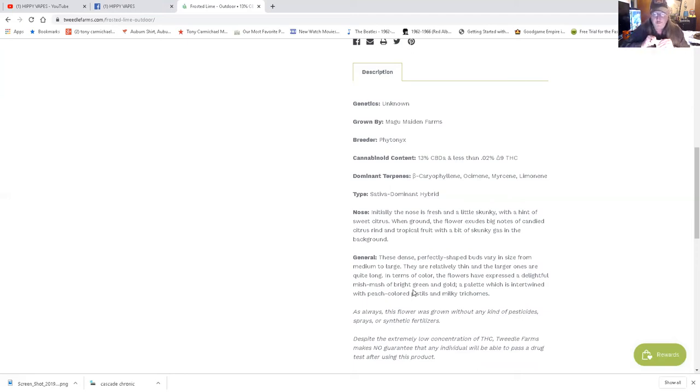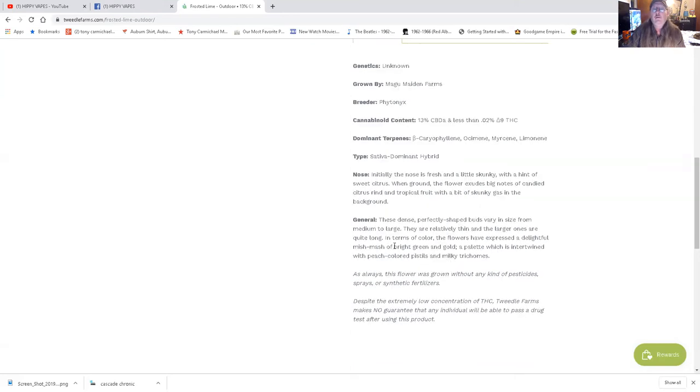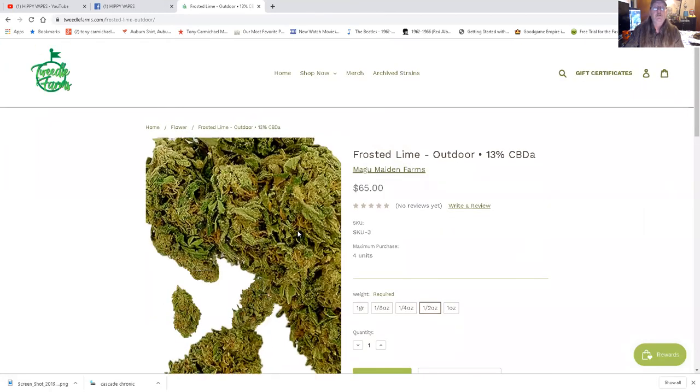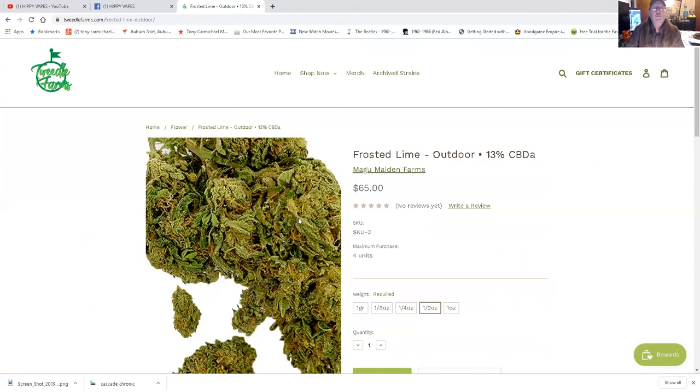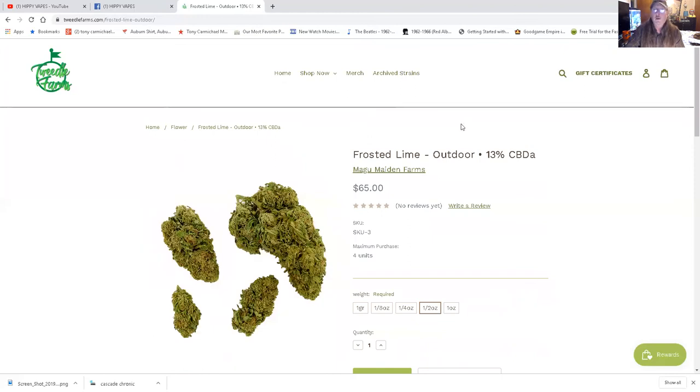Really nice buds in there. The dense, perfectly shaped buds vary in size, medium to large. They're right on every single aspect. Peach colored pistils with milky trichomes. Just a beautiful flower right there. Real nice, calming, relaxing feel. See, it's already hit me that quick. Just really nice and relaxing.